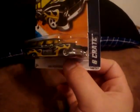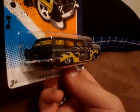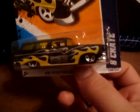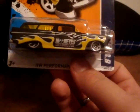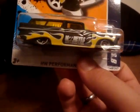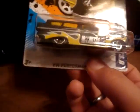The next one I'm really happy to get is the '55 Chevy Nomad-type wagon, like a Bel Air Nomad, with the Moon Eyes graphics and the satin black, flat black, however you want to call it, with shiny yellow flames and matte silver striping. Very, very cool Moon Eyes decoed car.